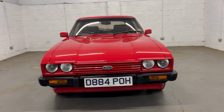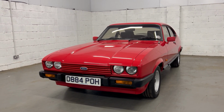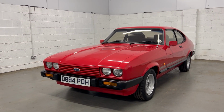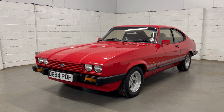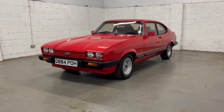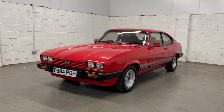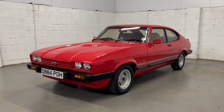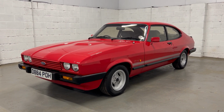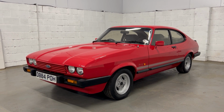Lovely car. It's a three-owner car, currently showing 27,400 miles. Just double check that in a minute. That's around 27,000 miles. We know the three owners. The first one had it for 4 years, the second 18 years, and the current owner has had this car for 14 years. What you're looking at is an incredibly original Capri.